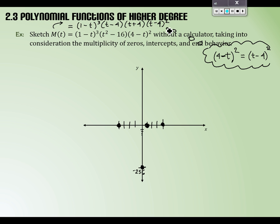All right. Shh. This is the moment of truth. Okay, don't miss it. So this has multiplicity 3. These have 1 and 1. So actually, in all places, we have a place where it crosses, right? An odd multiplicity at all.